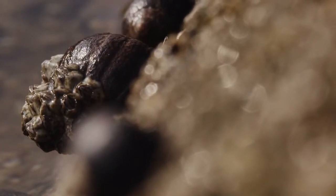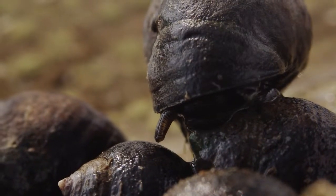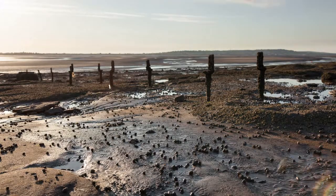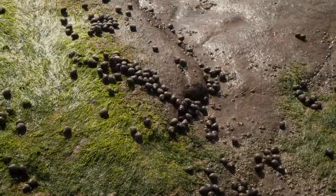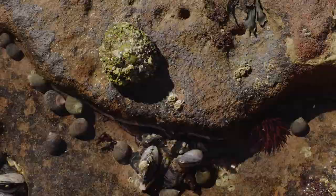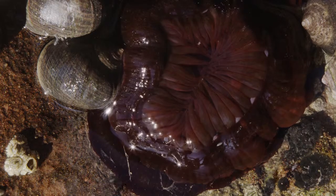On the beach, periwinkles roam. These sea snails are most at home underwater. As the rock dries, they look for somewhere to rest. In the rock pools, anemones flex their tentacles.